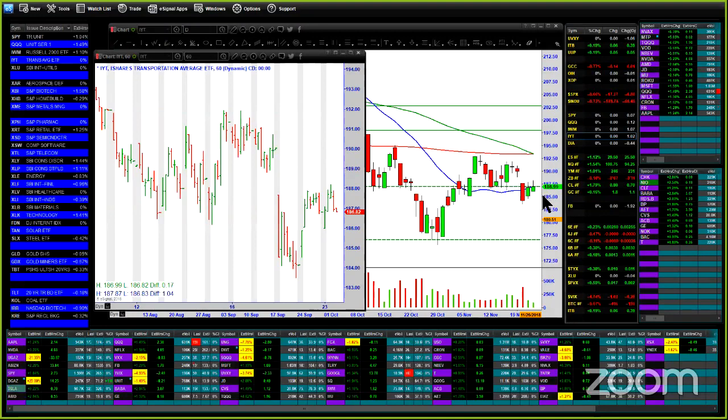Now, the transports are a bit of a concern. They broke down, but they didn't continue to go down after that. So this was the break in other indices, and then it went sideways. It actually reclaimed the top, or just barely reclaimed the top of that red bar there by poking above it. So these transports here, we've got to keep an eye on whether they continue to show a little bit of relative strength that they are and can push up here.